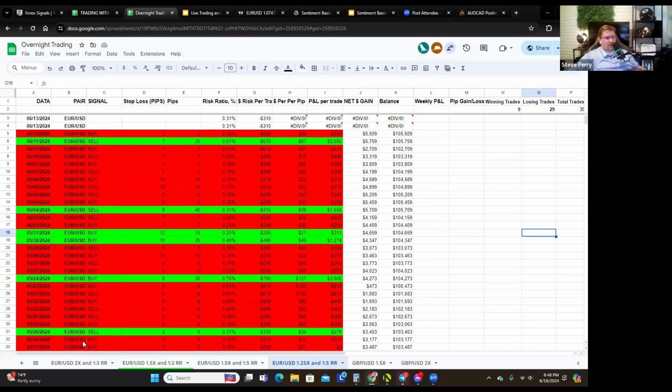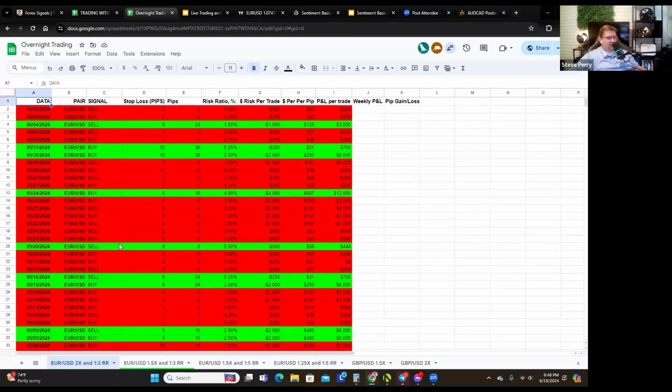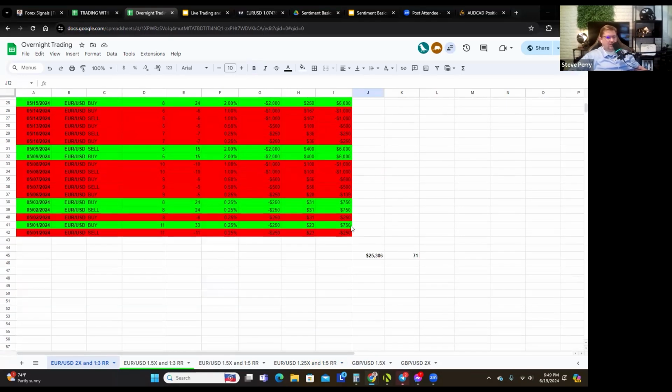You also have the 2x multiplier, which I haven't finished my back test on. In fact, this was actually live back in May. My problem with 2x is that you're doubling each night, and I don't think doubling is a sustainable approach long term. I think you can get yourself into a heap of trouble doubling. So I wouldn't suggest that you do this. I'm just going to show you what this looks like.